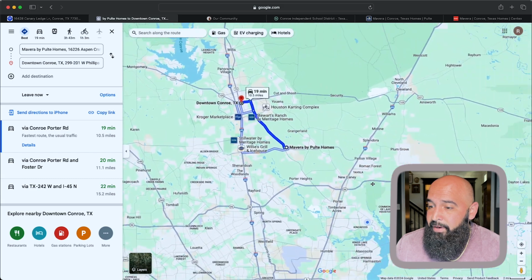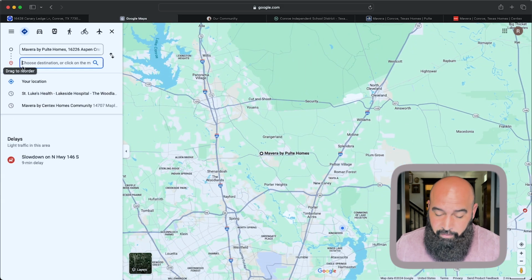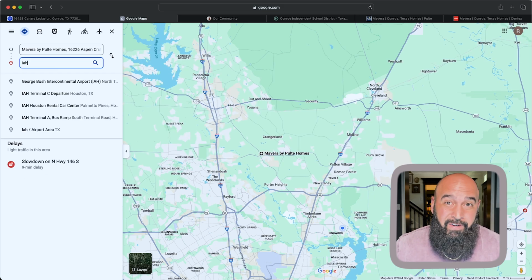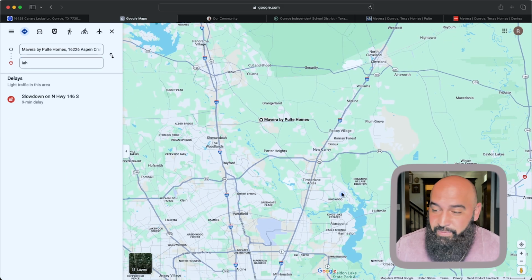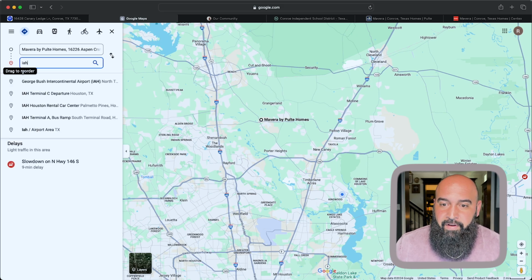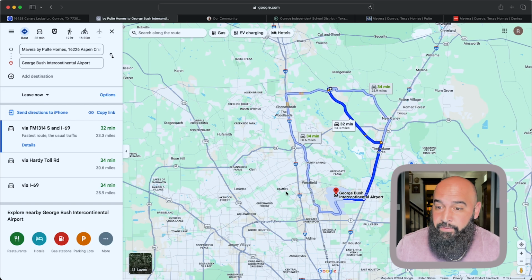Let's zoom back out here and check out how long it takes to get to the airport. I know that's important for a lot of people. We moved out here in 2018, my wife and I, with our 2 kids. So being close to the airport, as you can see right here where I'm at in Kingwood, that's where I live, we're super close to the airport. But from Mavera, we are 32 minutes down to Bush Airport.